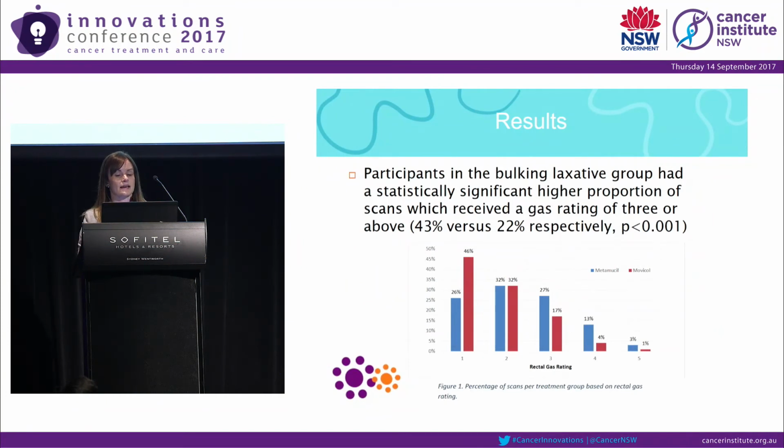So when we looked at the CBCT scans, what we found is that participants in the bulking laxative group had a statistically significant higher proportion of scans which received a rectal gas rating of 3 or above. So there's 43% from our Metamucil group compared to 22% in our Movicol group. And as you can see from the scan, there's 46% of our Movicol group who had a rectal gas rating of 1.